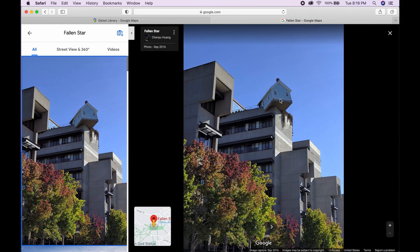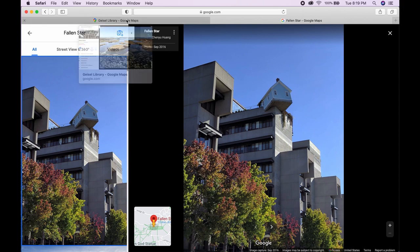Just so you know, this normally is only open 2 days a week, usually I believe Tuesdays and Thursdays, and only for a few hours, so you have to check the UCSD website to see when this Fallen Star house is actually open, otherwise you only get to see it from the outside.